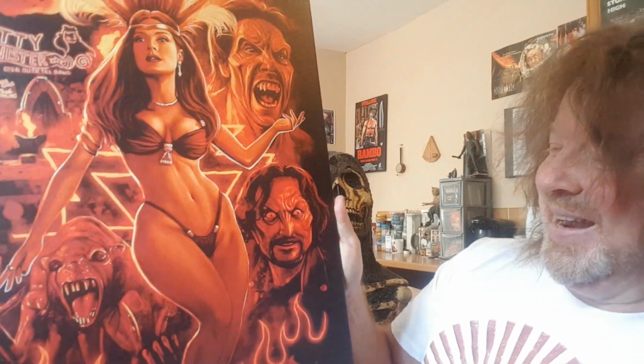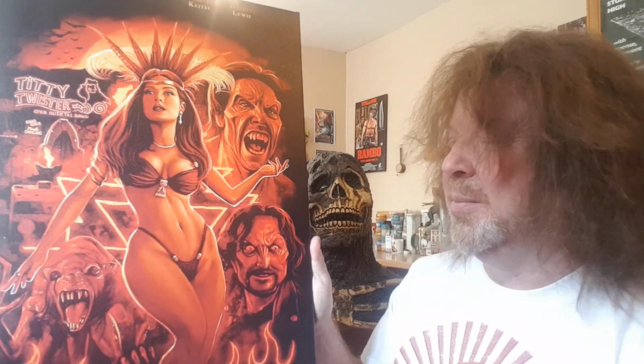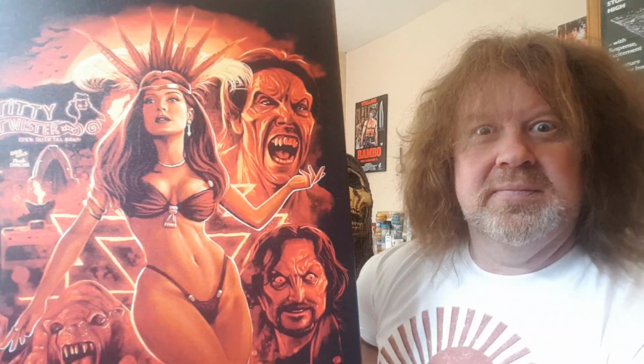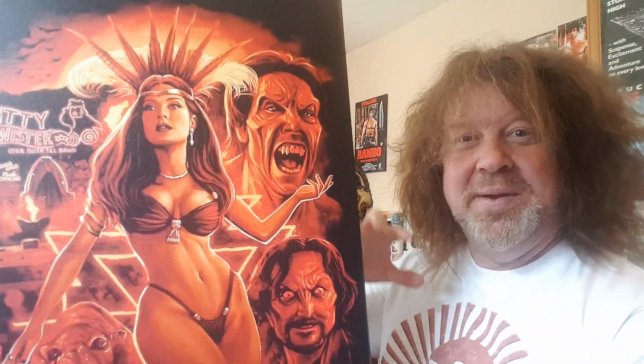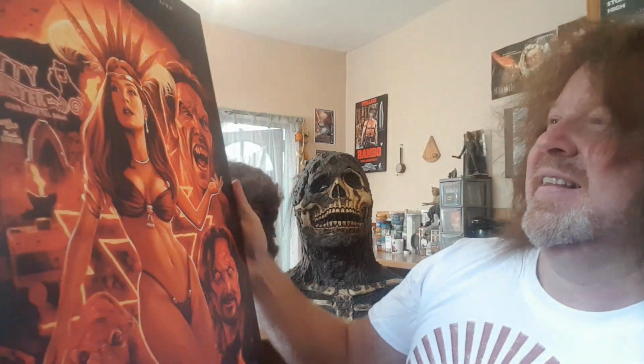But look at that. Sex machine! As he bites, is it Fred Williamson? I think it's Fred Williamson, I can't remember now. And he's trying to hide his possessed hand, it's like behind his back. But it creeps up behind people. That is terrific.